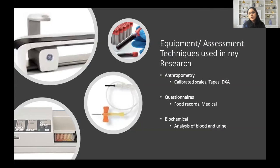So with that, I'll talk a little bit about some of the equipment and assessment techniques that I use in my research. One of the things that we use a lot in my research is anthropometric measurements. And when I say anthropometric measurements, we measure height, weight, waist circumference, and also, of course, we measure body composition using the DEXA. So we use calibrated scales, we use tape measures, and of course, we use the DEXA to give us information about bone density and also body comp.